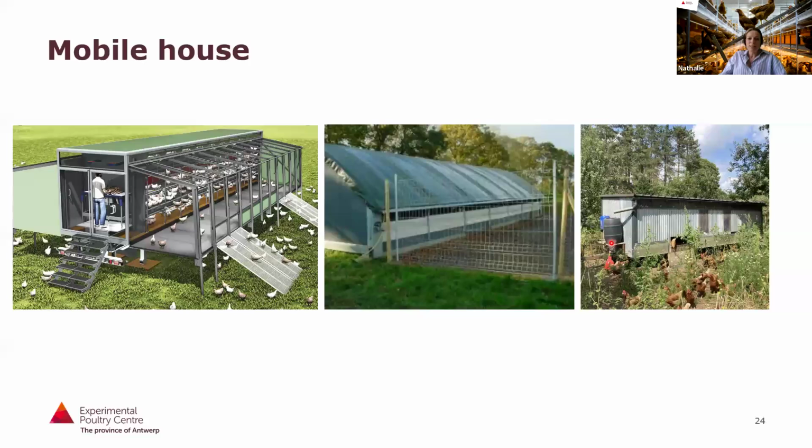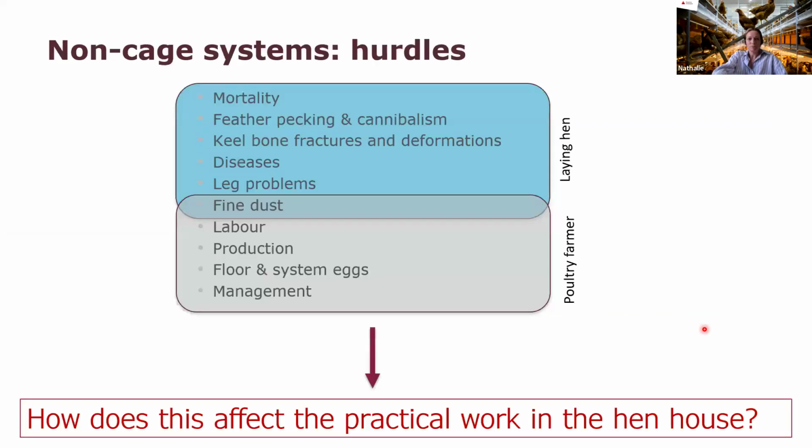This you mainly see, for example, for farmers that already have crops that offer vegetable packages to local consumers, and then they want to add eggs. It's more of a circular vision where they want to give the excess of the vegetables to the hens. So it's quite different, but we see an increase in this alternative system.